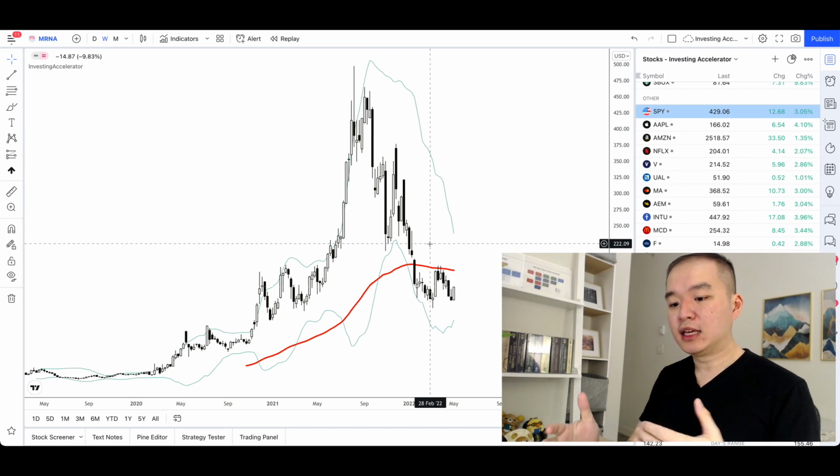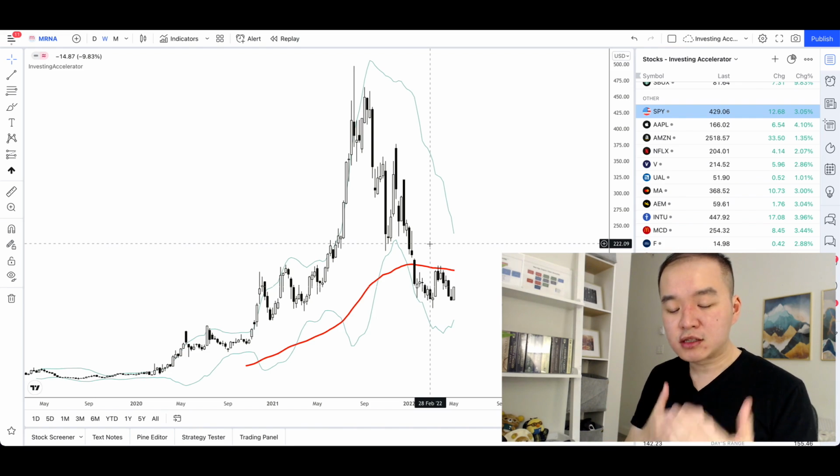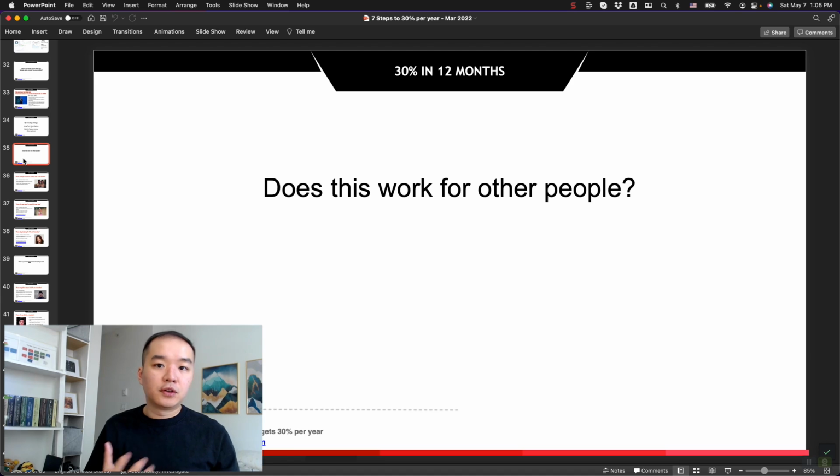So that's why even if I'm aiming for 30% return, I focus on discounted stocks, because we start by finding low risk opportunities and then we figure out how to use options to multiply our return. So you might be wondering, does this strategy work for other people?